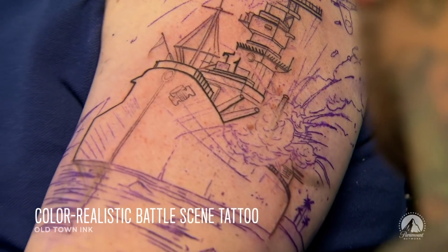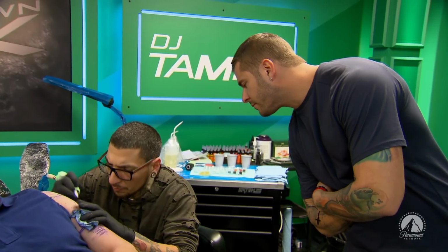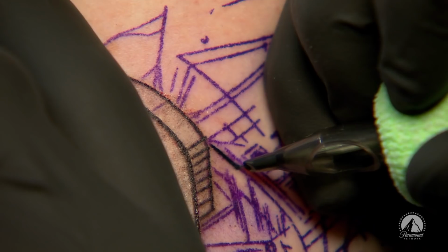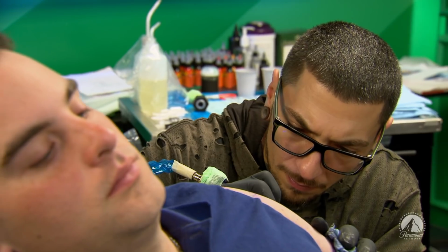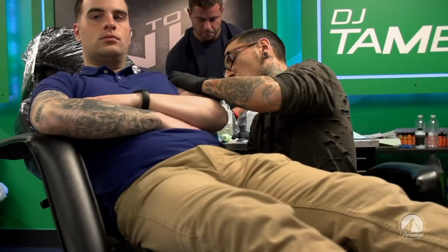Do you want to do anything above it? Yeah, like we can do a little trail here, detail-y stuff in front of the boat. I'm definitely giving my input on this one. I'm making sure that DJ hears me. Looking good, DJ. If he listens to me and if I listen to him, I think we can pull this off. That's dope. Keep underestimating me while we keep winning. Old Town Ink.